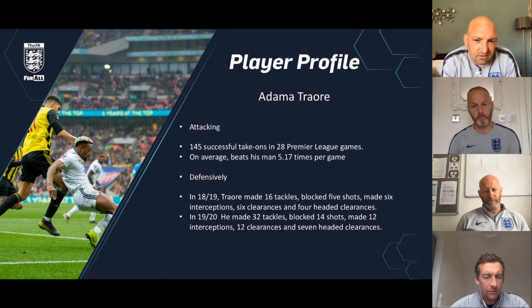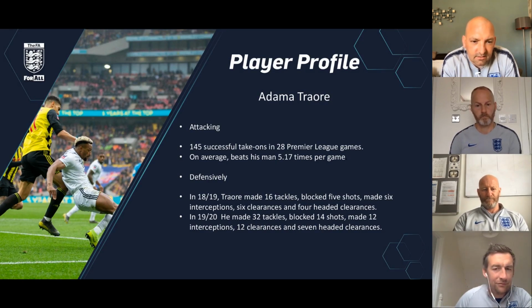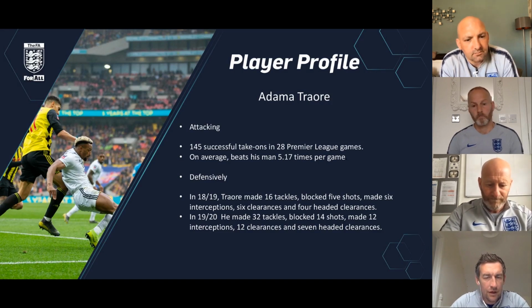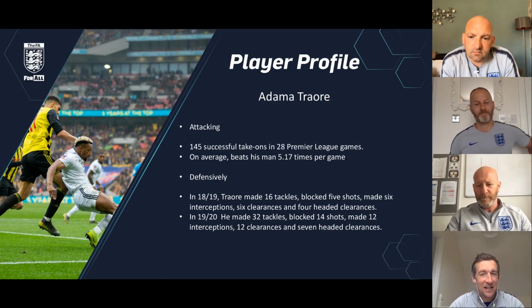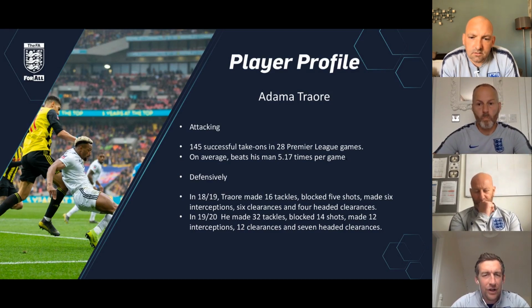So I think that's a really interesting case study, because once he's beyond 200 games, he's 23, 24 now, he's past that 200 game mark in his senior career, and you can start to see that level of consistency coming out. He's got the raw physical talent, but he's also certainly improved his technical and tactical understanding of the game. And I think as well, he's higher than Messi with attacking take-ons. I think Messi's about 118, 128. So I think it's one of those where he's effective.